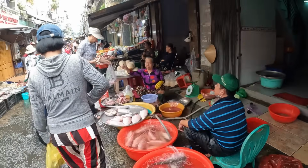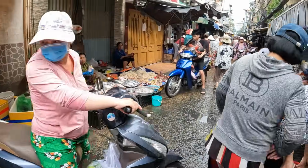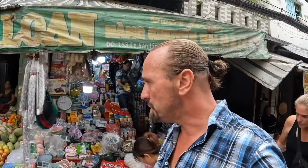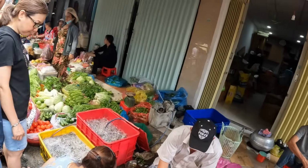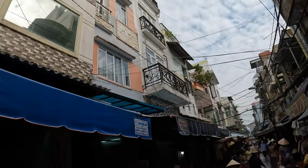Here's the wet market. A lot of fish. And crazy much people everywhere. I really, really like this place. So many things happening everywhere around us. So in front of us, behind us, up in the air, down on the ground. So nice. And look at the beautiful building, my God.